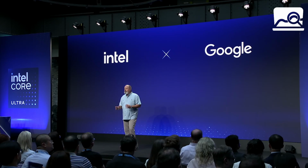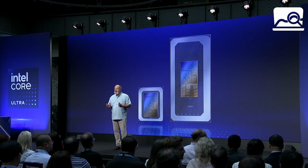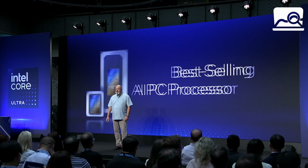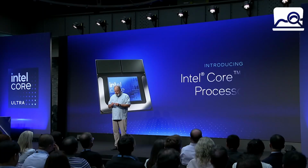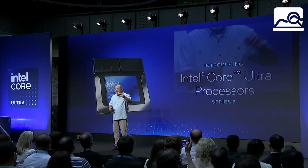To summarize our first generation Core Ultra PC, it continues to accelerate. We know a great processor isn't just about AI. It's about performance, efficiency, graphics; they all matter. A great AI PC must first be a great PC. Now let's move on to the topic of the day, Lunar Lake. Today we're proud to announce our newest Core Ultra processor, codenamed Lunar Lake.